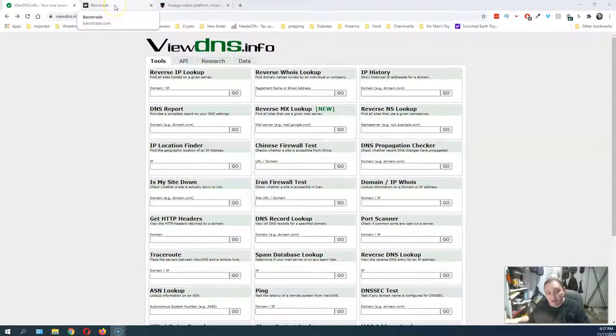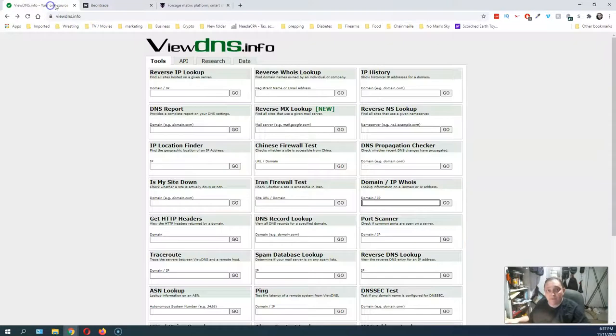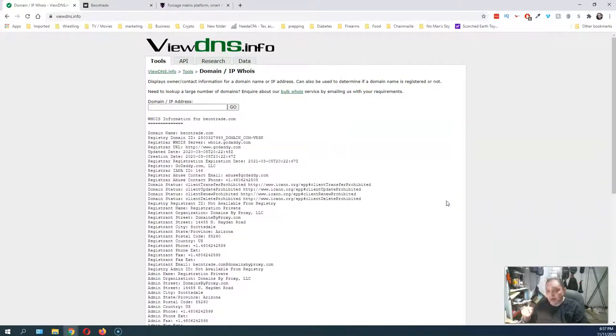One of the companies we're going to use as an example is called Beyond Trade. So you get their URL, copy it, come over here, and the first place we're going to go is down here to domain IP whois. Paste in that URL and hit go. This gives you a lot of information about the company, and some of the things we're going to look for.